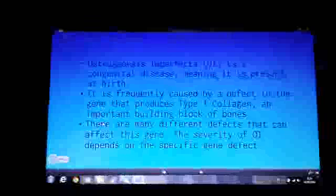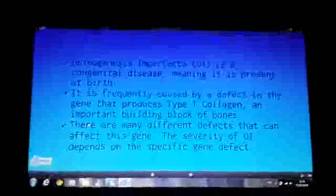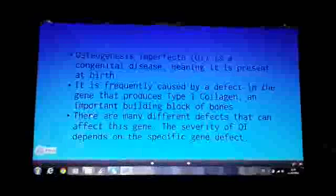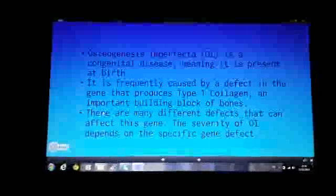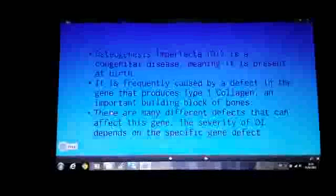Which are the causes? Osteogenesis imperfecta is a congenital disease, meaning it is present at birth. It is frequently caused by a defect in the gene that produces type 1 collagen, which is an important building block of bones. There are many different types of defects that can affect this gene. The severity of osteogenesis imperfecta depends on the specific gene defect. Also, most cases of osteogenesis imperfecta are inherited from a parent, although some cases are the result of a new genetic mutation. A person with osteogenesis imperfecta has a 50% chance of passing it on. Okay?